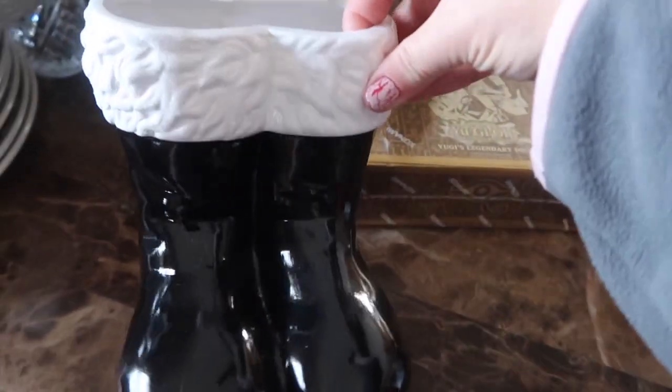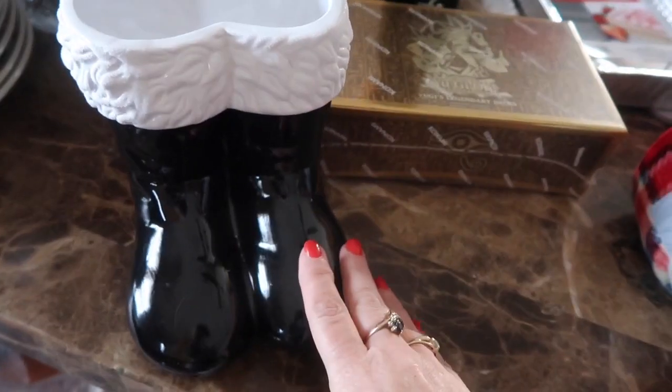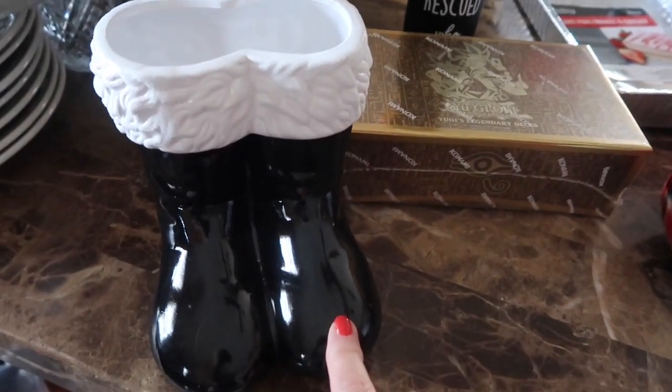I picked up a few gifts yesterday that I didn't have the camera on for, so I'm gonna turn this around and show you what I ended up getting. We'll start here. I caved. I picked this up at Target on my way to the register.